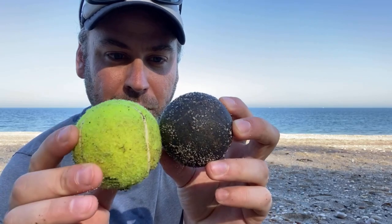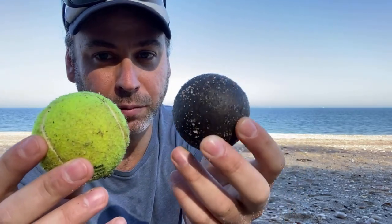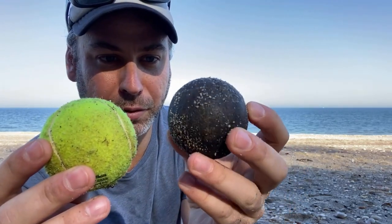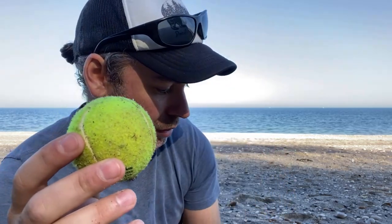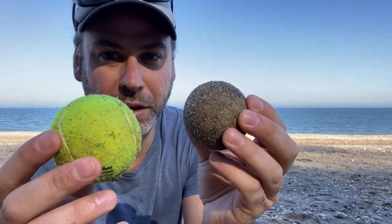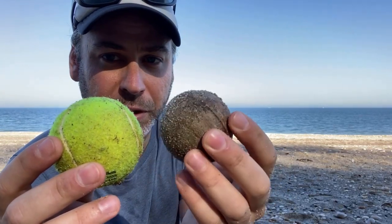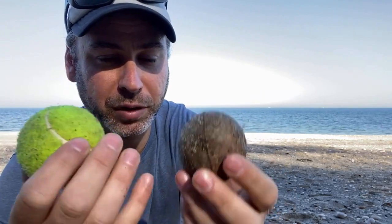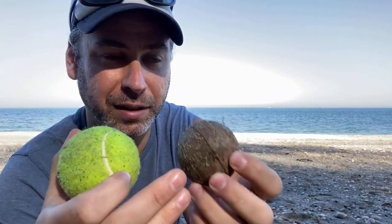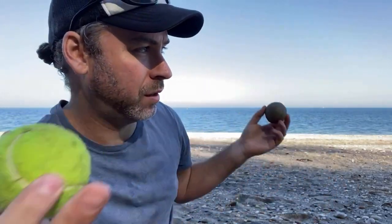Because the covering has been shed, we're left with this earthy, rocky core of a tennis ball. But this is probably pretty old, and there's lots of others that have degraded similarly, but they're still left behind as waste. And I would imagine that what these break down into, the chemicals within these, probably aren't too great for marine environments and creatures.